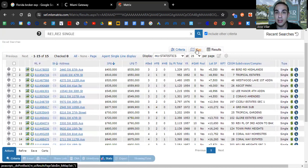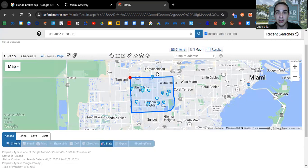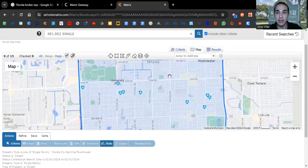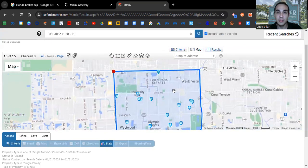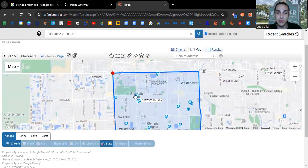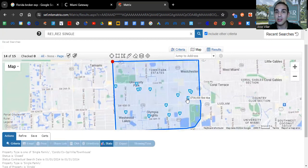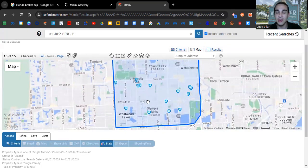So we can look at these in the map. I am a very visual person. I like to show. This is the boundary of Westchester that I always analyze. So you have Westchester, University Park, Westwood Lakes, and Olympia Heights. They were trying to incorporate this whole thing into the city of Westchester, and a lot of the comparables are very similar. So I analyze this whole thing.